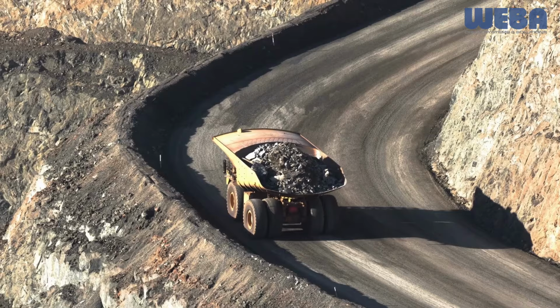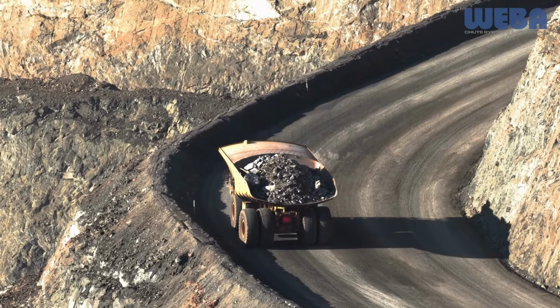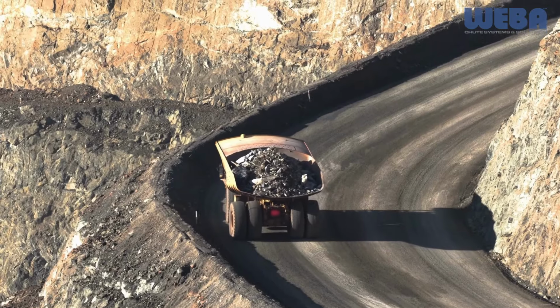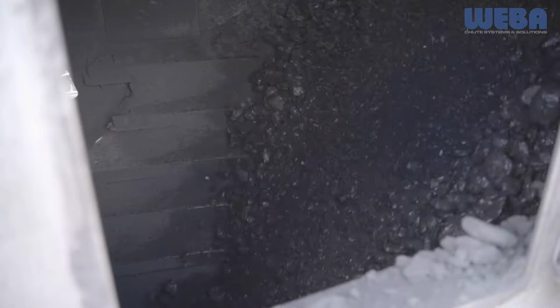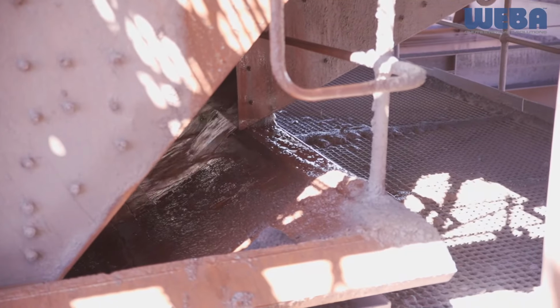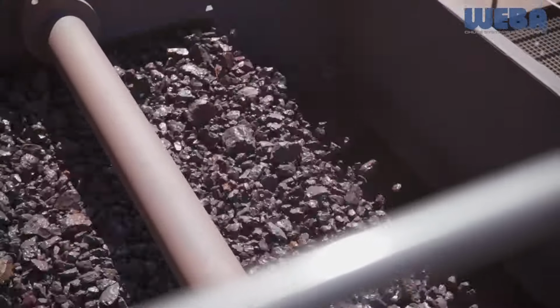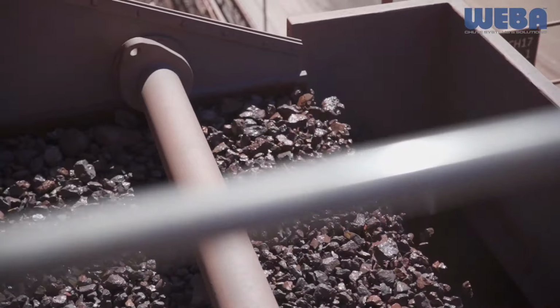In the harsh environment of a chrome ore mine, Weba Chutes tackled challenges like wear and tear and spillage. Their innovative design kept the material flowing smoothly, boosting efficiency and reducing costs. From sticky iron ore to the demanding conditions of gold, Weba Chutes has a proven track record of success across diverse industries.